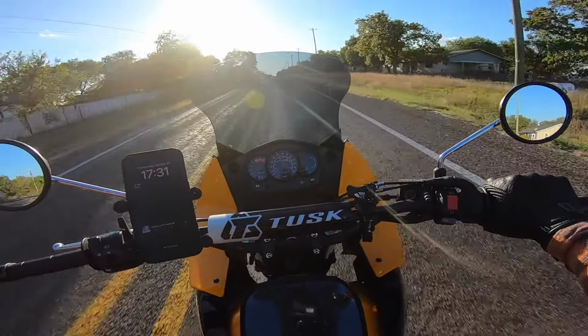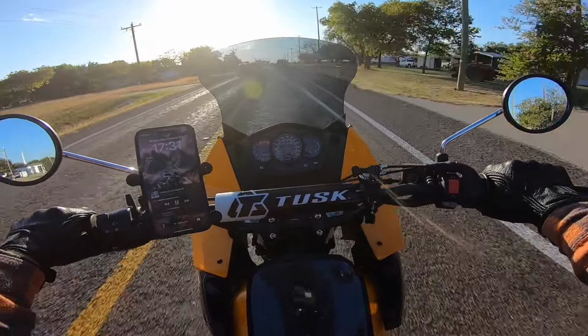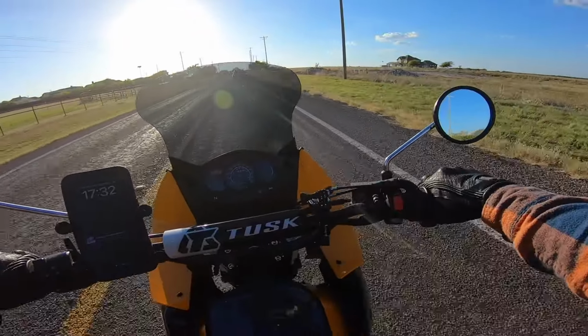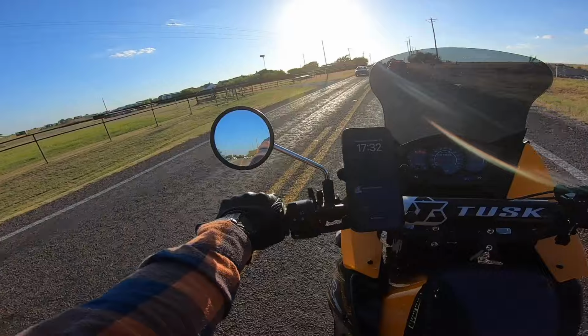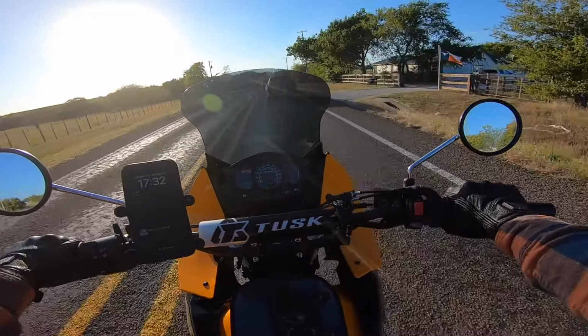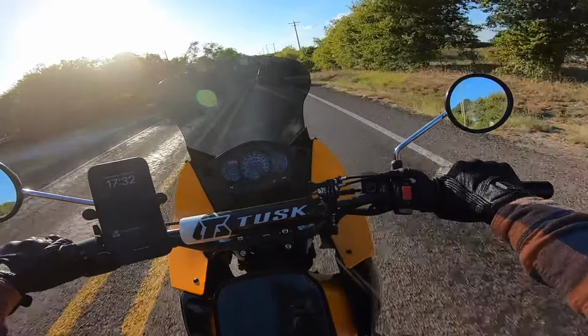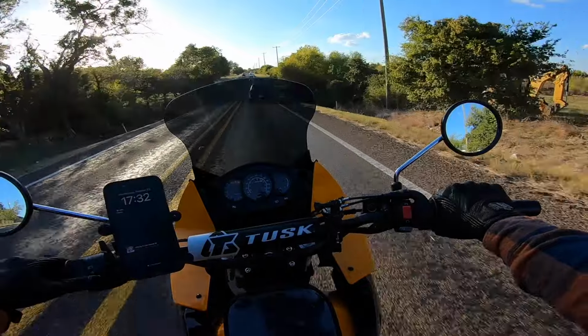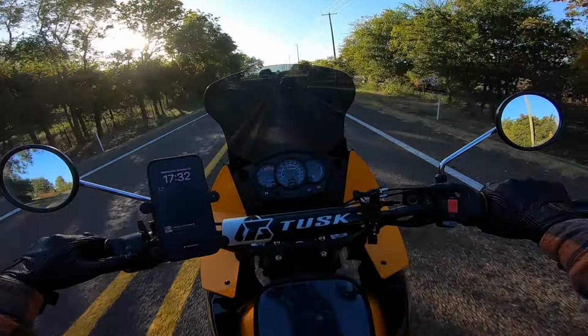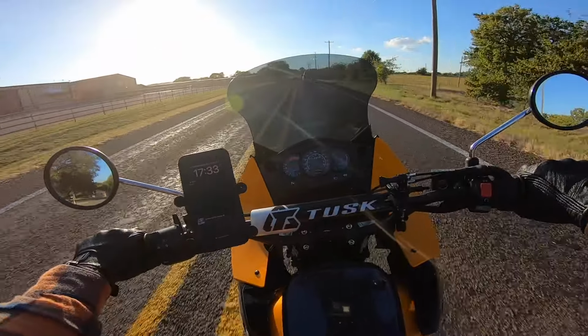but not too stiff. You definitely get a lot of front end dive when you're getting hard on the front brake, but not crazy. I've seen worse. Overall, the suspension's not terrible. As far as cornering goes, you can push it through the twisties pretty good, and it's fairly planted. Even with these dirt tires on here, it's not bad. I'm running a set of Mitas, and they're kind of a harder, longer lasting tire.